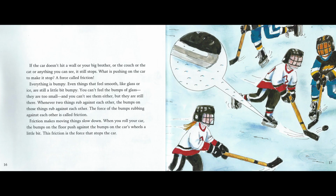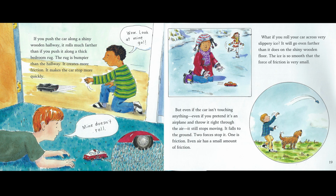Friction makes things slow down. When you roll your car, the bumps on the floor push against the bumps on the car's wheels a little bit. This friction is a force that stops the car. If you push your car along a shiny wooden hallway, it rolls much faster than if you push it along a thick bedroom rug. The rug is bumpier than the hallway. It creates more friction. It makes the car stop more quickly.